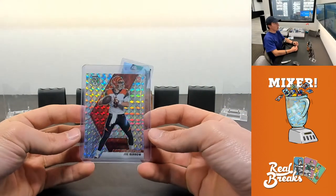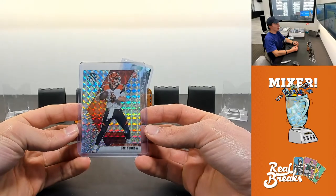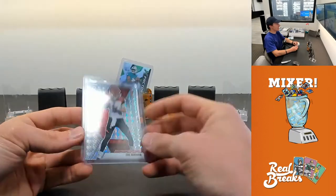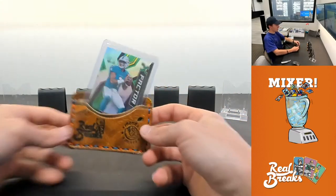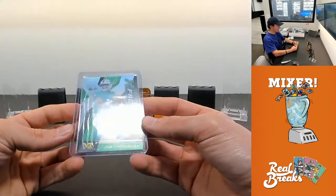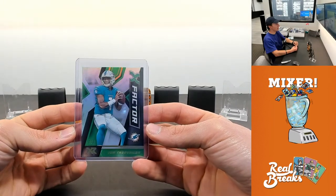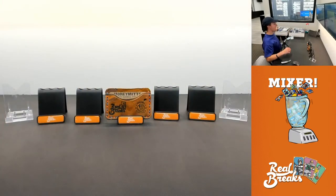And the last two ones are the big ones. First off, 2020 Mosaic Prism Joe Burrow. Look at the way that thing just shines. Joe Burrow Mosaic Prism going to the Bengals and Jeff Fry. Beauty of a card, Jeff. And our money hit of the break, X-Factor Tua from 2020 XR, number 2 of 5. 2 of 5, Tua. Going to the Dolphins and Brian Aloha. Congrats, Brian. And that is going to do it for the break.